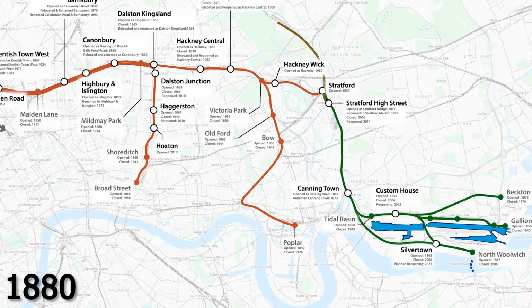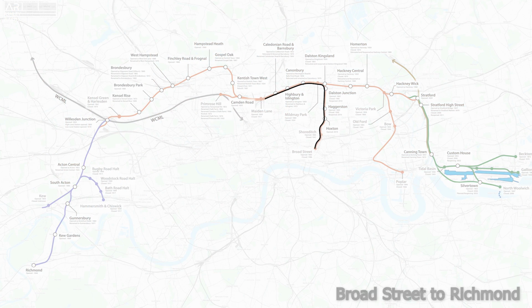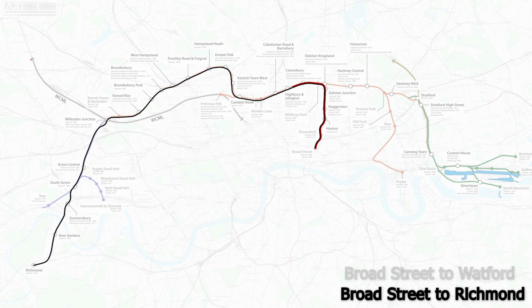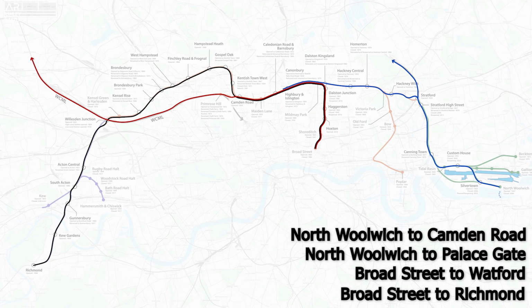The line was also quadrupled between Stratford Market and Tidal Basin in stages by 1892, which is important later on. And this section between Stratford and North Woolwich joined the North London Line in 1979, forming roughly what we know as the route today. Now, I won't go into too much detail about which routes went where, because there are so many, but the key ones are the one from Broad Street to Richmond, Broad Street to Watford, and North Woolwich to Palace Gate, as well as the Camden Road branch.